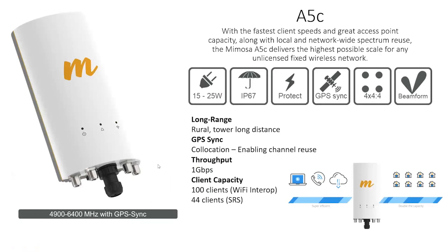Okay, so looking a bit more into the A5C, as I mentioned, it is a 1.5 gigabit per second aggregate radio. You can do co-location with it thanks to the GPS technology. Then the client capacity: if you're using it on the proprietary SRS Mimosa protocol, you will be able to hook up to 44 clients on one access point. And if you do Wi-Fi interop, which means you're obviously then doing third party, yes, you can hook up 100 clients, but then you will not necessarily be experiencing all the perks of using a proprietary solution.